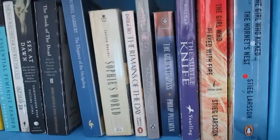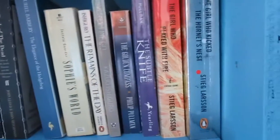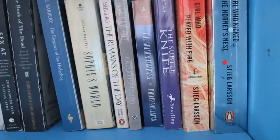Somehow my other one isn't here. I don't know. The Girl with the Dragon Tattoo books. Don't have the last one still. And I don't know where the first one is. Incomplete series.